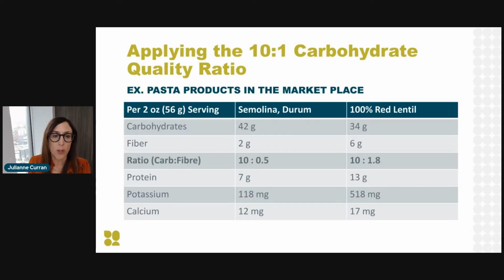So the researchers in that study have cited the need to still do more work to explore whether or not that simple metric of the carbohydrate to fiber ratio could be used with consumers to help them identify products in the marketplace. But I just did a real simple example here just to demonstrate with 2 different pasta products.